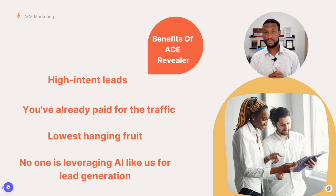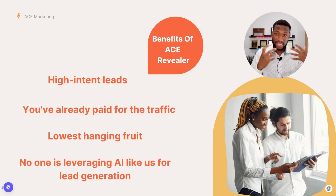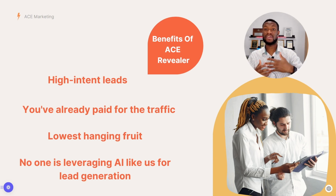You've already paid for this traffic, whether it's through your time creating content or through money, like a paid channel, paid traffic. You've already paid for this traffic, so why not take the benefits of revealing those people that you've already paid for? And that's what our AI technology does for you.